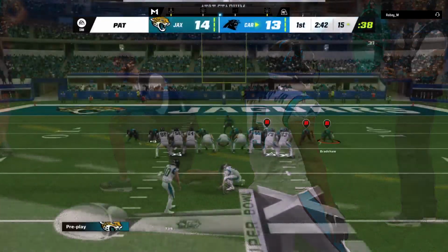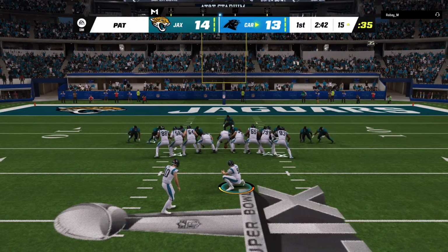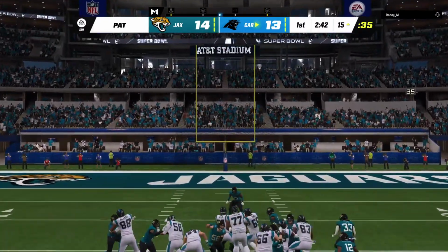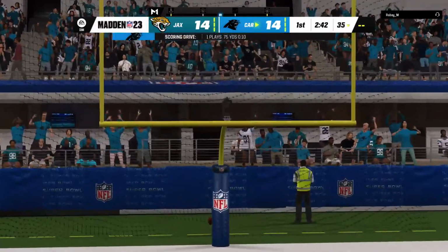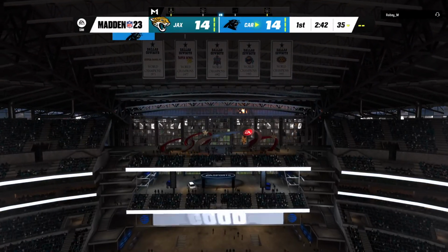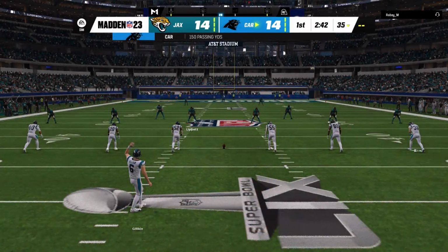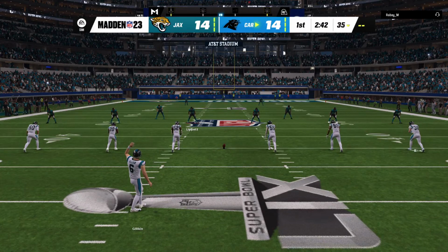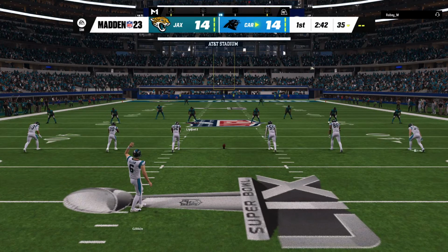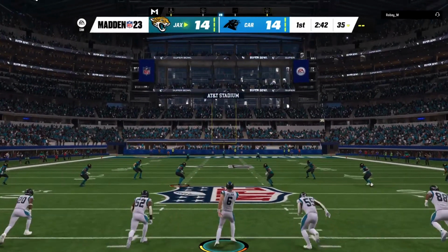Laviska Chenot, his second touchdown of the Super Bowl. And the Panthers are able to strike quickly here as they are in for 6. Extra point by York is up and good, and we are tied at 14. This one tied at 14 now as he sends this one away.